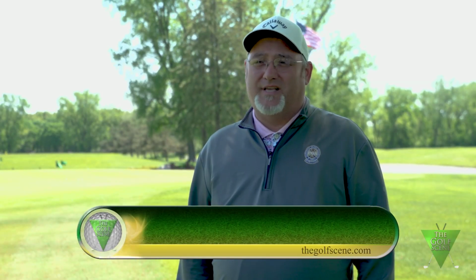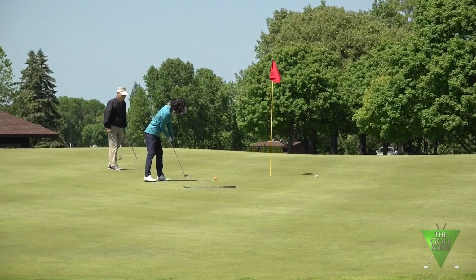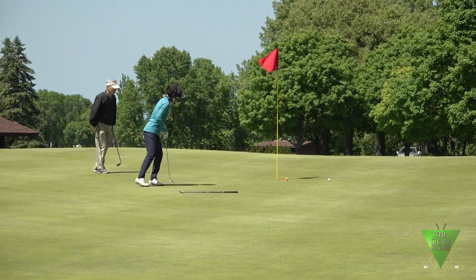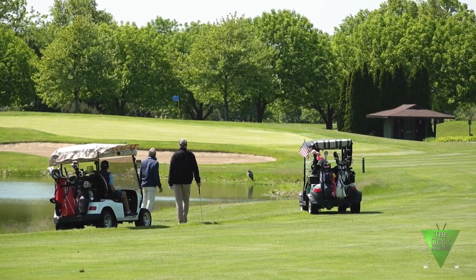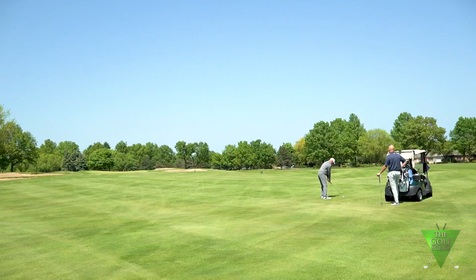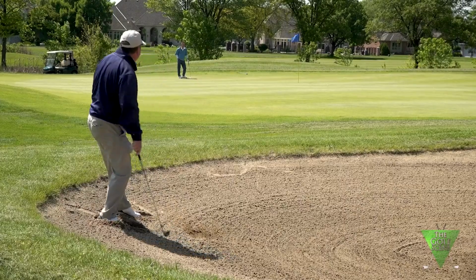Our golf course is second to none when it comes to the condition of the golf course. We have the luxury of having 27 holes. The 27 holes gives us the opportunity to get over 200 players out before noon, and then in the afternoon we are able to get about 250 players out. So we're able to do that without the golfers stumbling all over each other. It's definitely a perk here at Briar Ridge having the 27 holes.